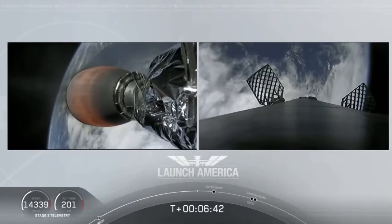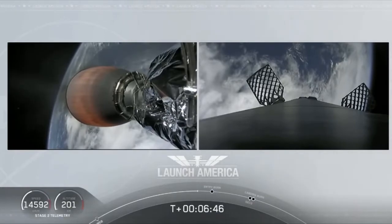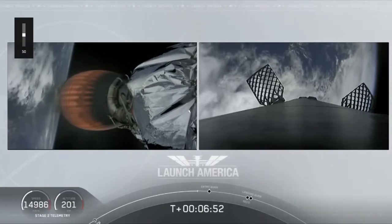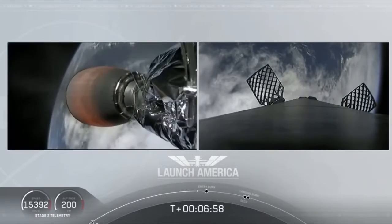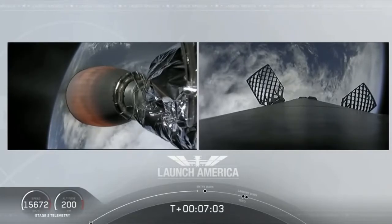It'll then be a little over 3 minutes until Dragon physically separates from the second stage of the Falcon 9 after the upper stage gets a SpaceX "nominal trajectory." "Dragon copies. Nominal trajectory." Continuing to check in with Bob and Doug as they are on a nominal trajectory.